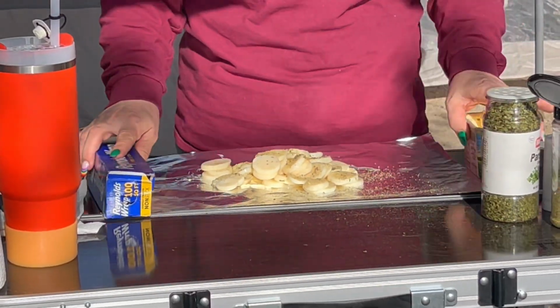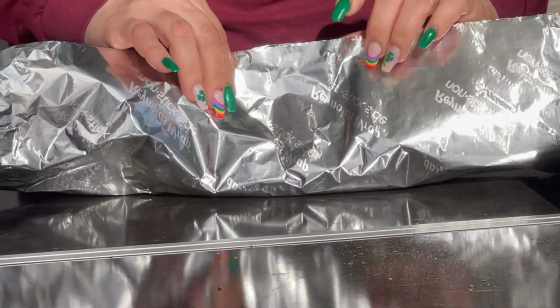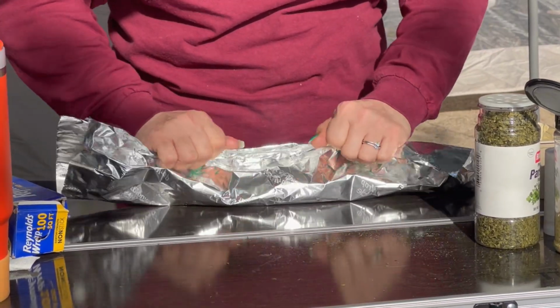A lot of times we like to make these tinfoil packets the day before we go camping, especially if we're only going for like 2 days. This is just one way that we can already have our meals prepared, and once we come back, we just throw them on a campfire and heat them up.